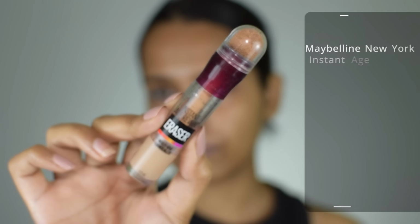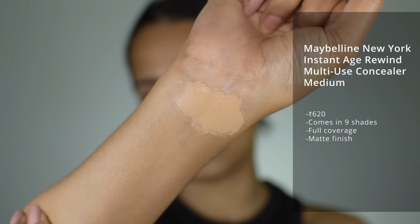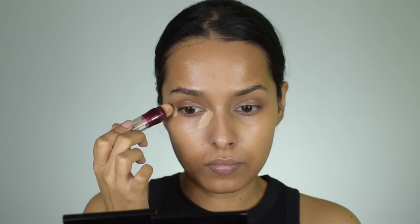Next, I have the Maybelline Instant Age Rewind Concealer. This retails for ₹620 on Nykaa. It's available in 14 shades and I have the shade medium. I hate the packaging, I have to say that. It looks super dirty and it doesn't fit on my under eyes, which I don't like at all. It's not a very hygienic packaging.